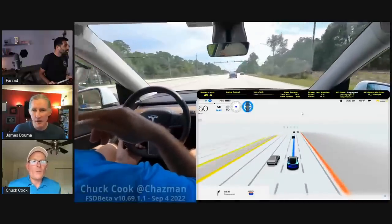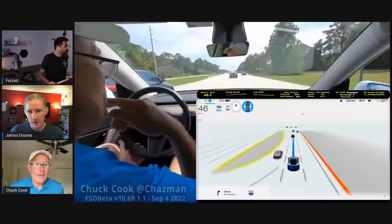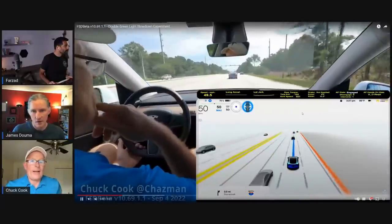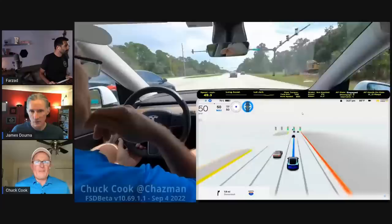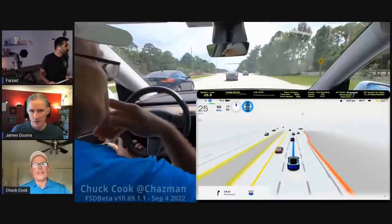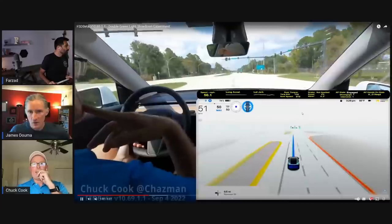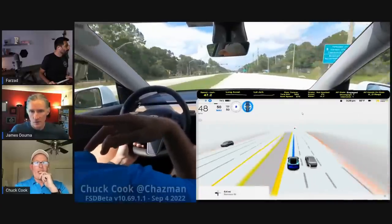Is it like watch right when we go under this one? Right when I go under it, watch the regen. There, see that regen? And then watch it. Now it's gonna speed back up. Not knowing exactly where. Here's another 50 mile an hour one right under the light. There's the regen. Right. And then it's gonna speed. That's the same one. This one actually had a slowing car in front of it, so that's not the best example. Here's a 50 mile an hour and there's regen and then reacceleration.